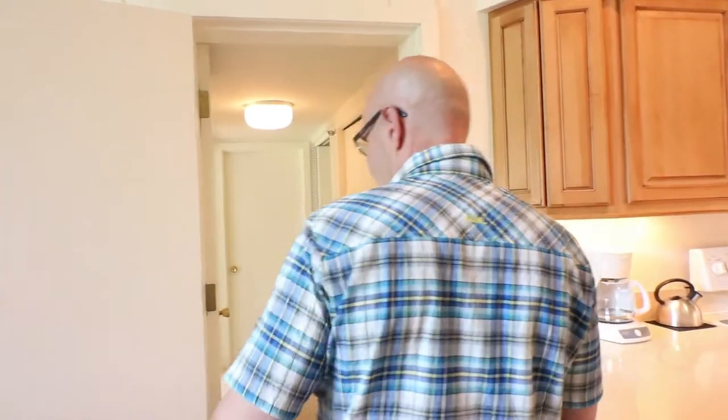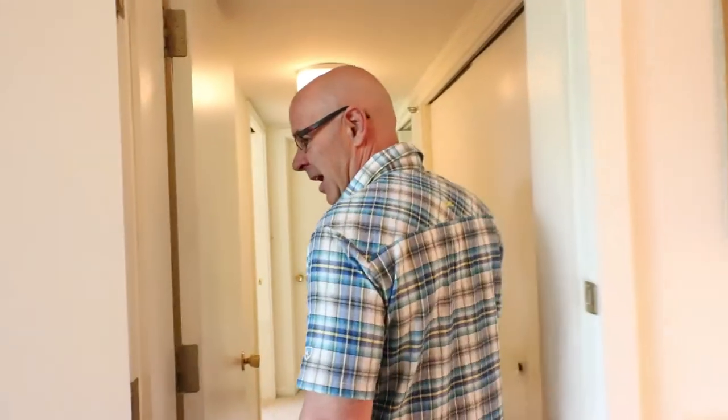The surprise is, if somebody wants three units together, they get six bedrooms, six baths, about 3,200 square feet on the slopes in Snowmass Village. This is the common door that opens to the next unit.